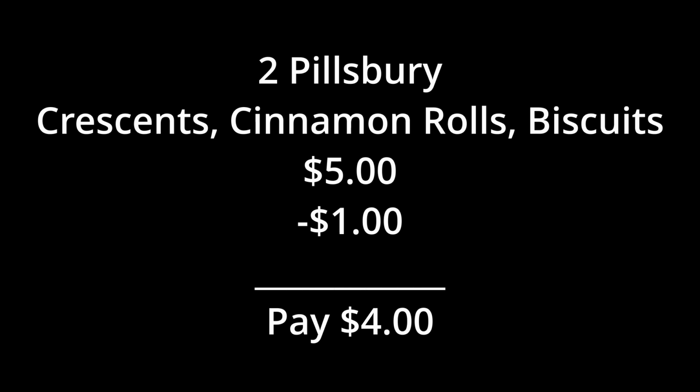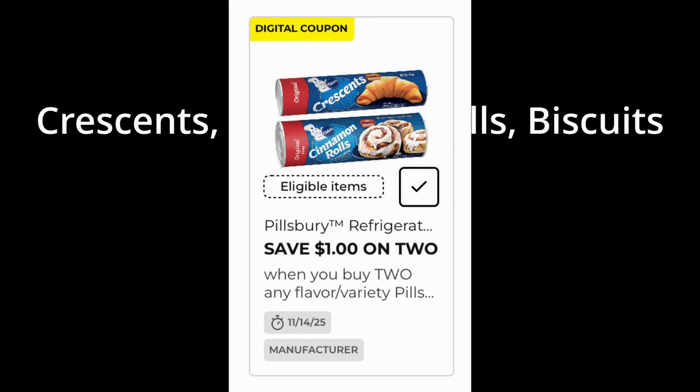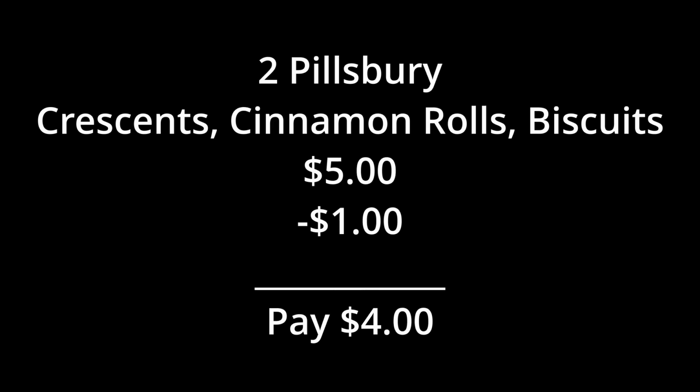Next, you want to pick up 2 of the Pillsbury items. You can either pick up the crescent rolls, the cinnamon rolls, or the biscuits. They're on sale this week, 2 for $5. We have a $1 off coupon, making it $4.